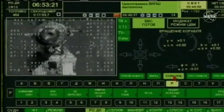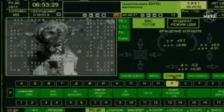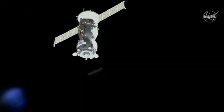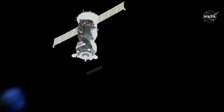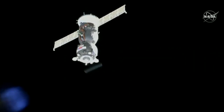We have five command in work. 06-53-22. We have five command has been sent. Range is 32 meters. And we're starting the final approach, accelerating towards the station. Copy that, Alexander.